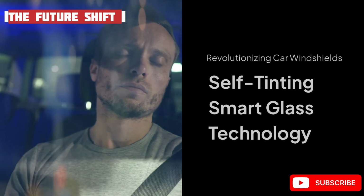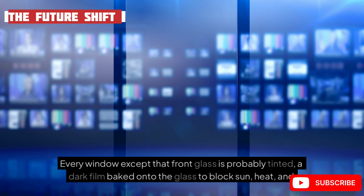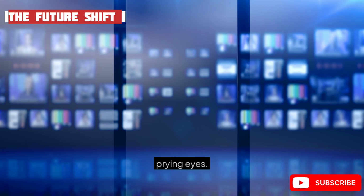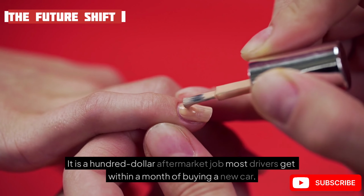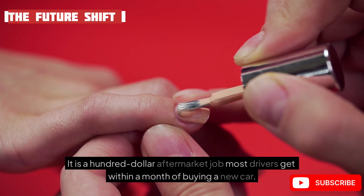Look at your car windshield right now. Every window except that front glass is probably tinted, a dark film baked onto the glass to block sun, heat, and prying eyes. It is a $100 aftermarket job most drivers get within a month of buying a new car.